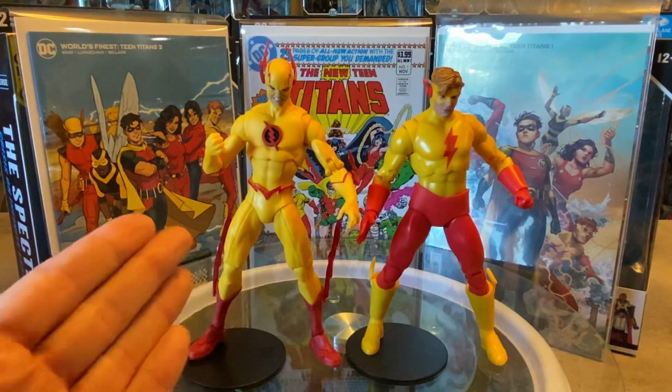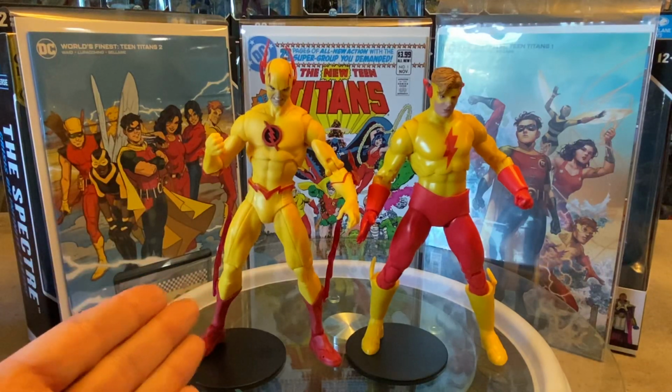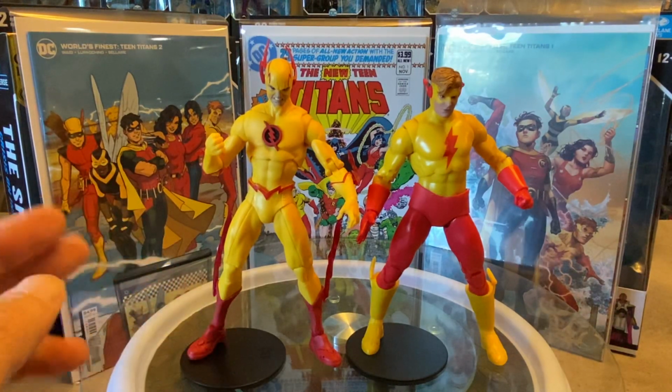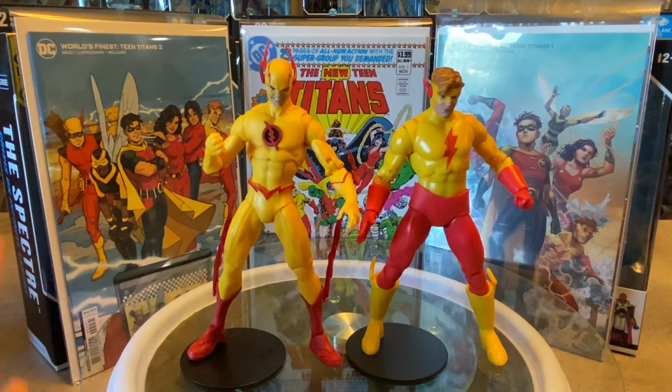And then, of course, we know this guy is a serious threat to the Flash family. This is the Reverse Flash, an incredibly cool character. We've only got this version and an Injustice version. I want to see more. I want to see some different takes on them.